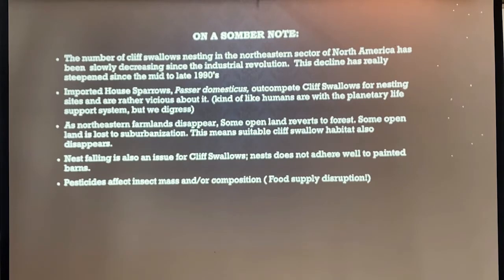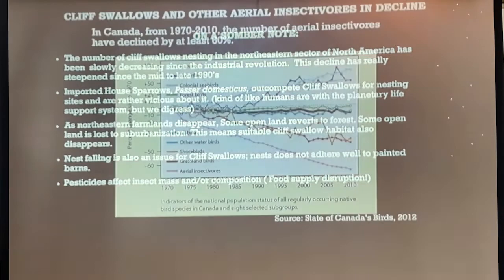It's not good. And we can't leave out pesticides or insecticides. That's a food supply issue. You could have the greatest habitat in the world, but if they don't have food, are you going to have them now? Slide, please.